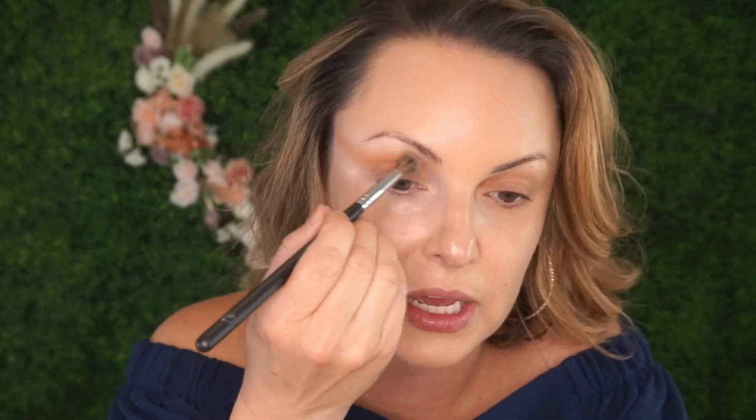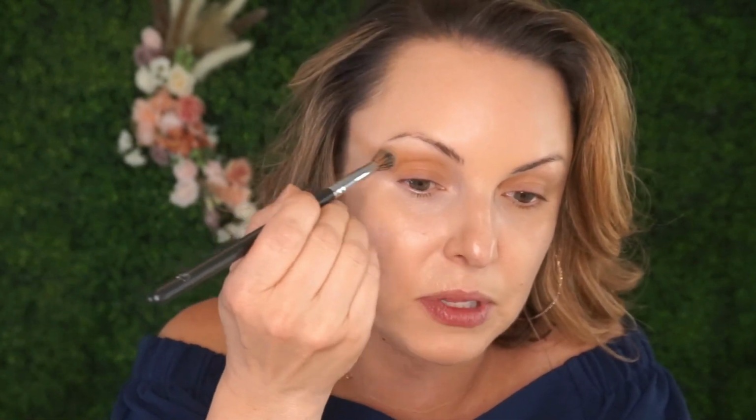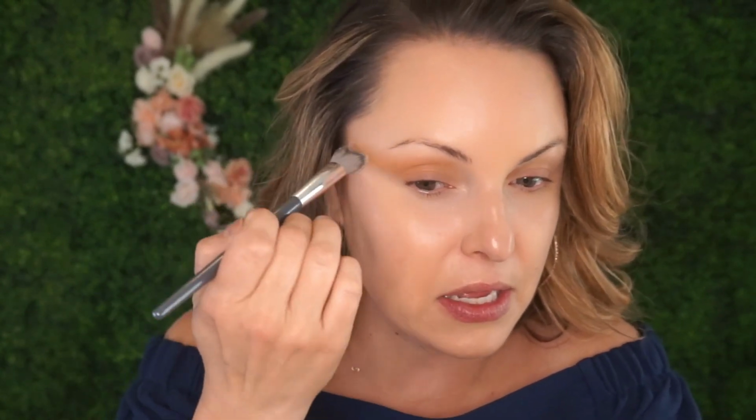You can probably use your finger, probably works better here. And then right under that brow bone, you can take your big fluffy brush and blend this out a little bit more so that it's a little more seamless. Just like that. Bear with me, we're gonna get there. Okay, so that part is done.